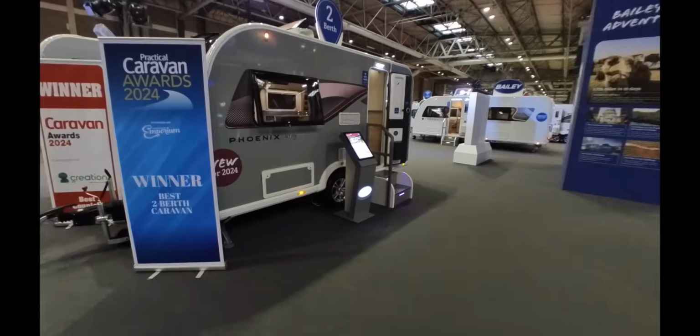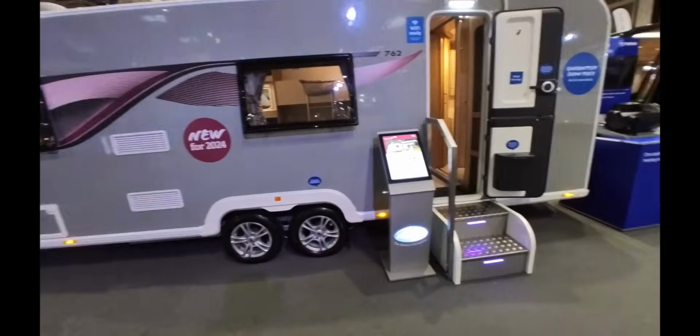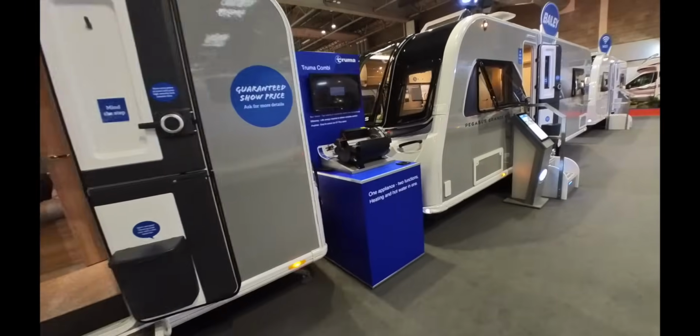So there you go. I think that's all of the GT75s, or that's all I'm doing anyway. So that's all your GT75s here at the NEC. Something for everybody, you'd have to say.